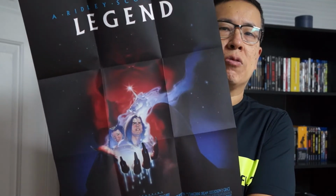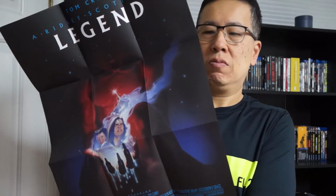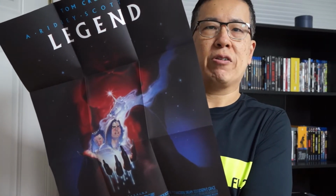hard cardboard. And so inside the case we get a book, we get the Blu-ray case, we get a poster, we get the double-sided poster, which has been typical with Arrow. They have their own commissioned artwork, and then they have the original theatrical poster. I'm sure there were other posters as well, but this is probably the one that was displayed in theaters when the film was released.